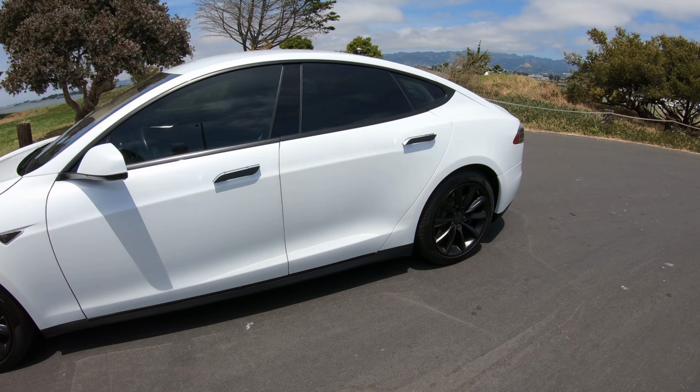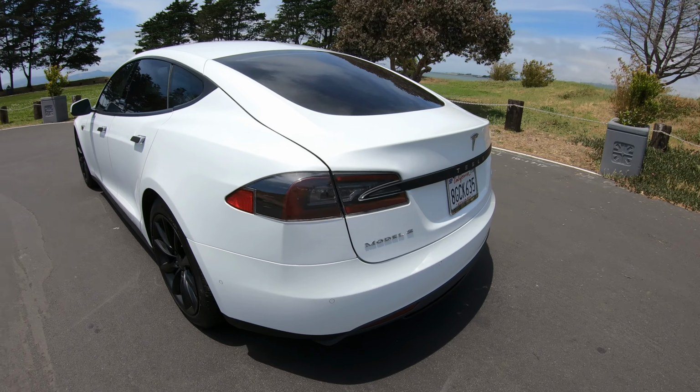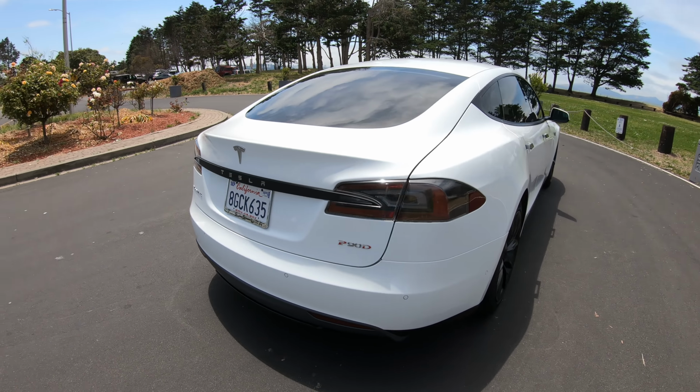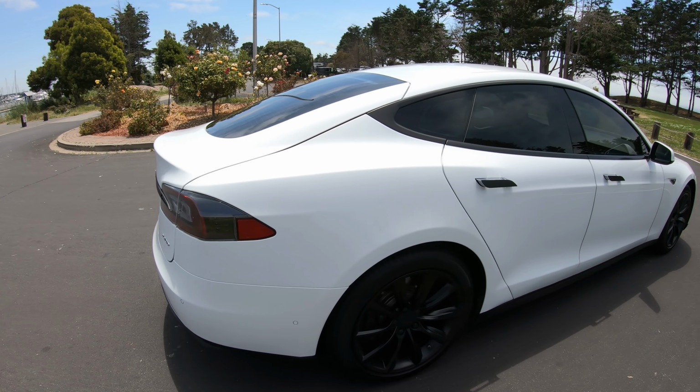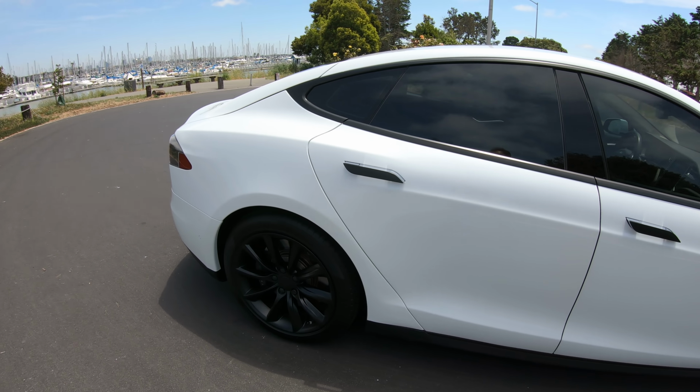So if you're interested in purchasing a low miles P90D with Ludicrous, the eBay auction is in my description, and happy bidding, and I hope to talk to you all soon.